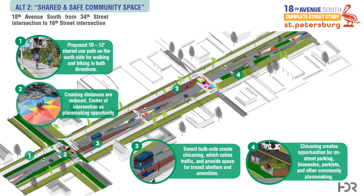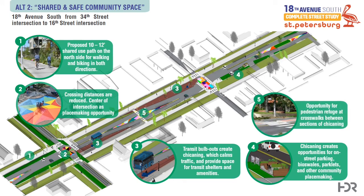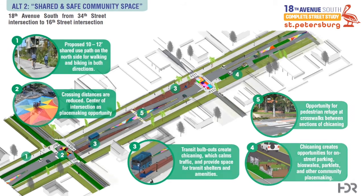Transit stops can be relocated to new bulb outs. These create a chicaning movement from people driving, shifting traffic back and forth to slow vehicle speeds. Chicaning also creates opportunities for on-street parking, bioswales, or parklets. Mid-block crosswalks with pedestrian refuge space can be planned in conjunction with transit stops and important destinations.